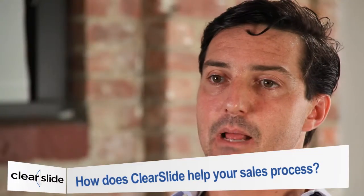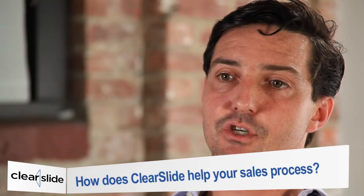And what ClearSlide has been able to do is give us a vision into a part of the sales process that we've never had vision into. Previously, there's a lot of opportunity, there's a lot of tools, and there's a lot of programs internally that allow us to track once revenue hits our books and how we manage it and how we renew that. But there's never really been something in the marketplace that's allowed us to see what the process is beforehand.